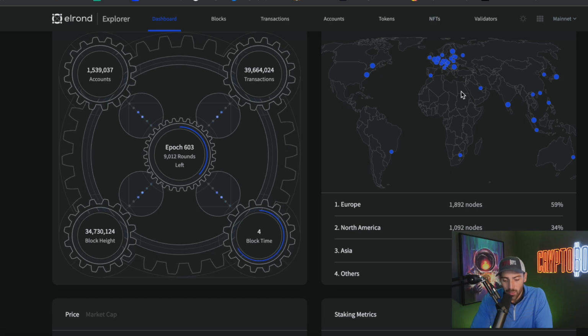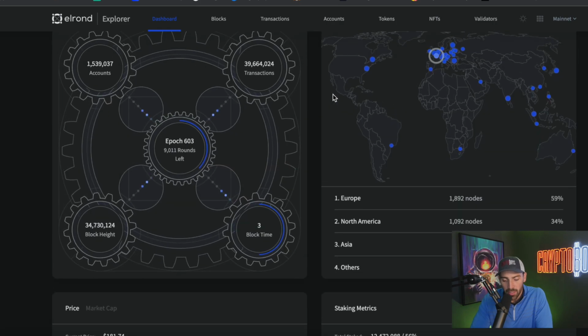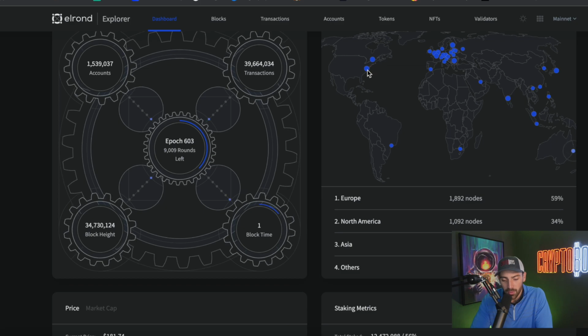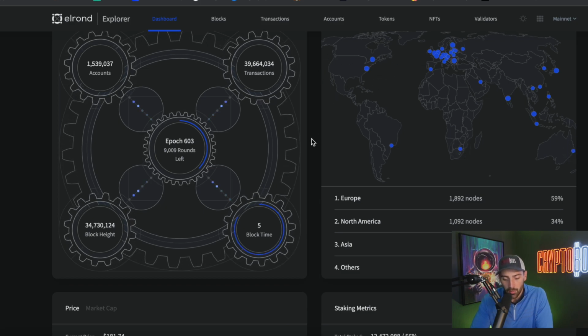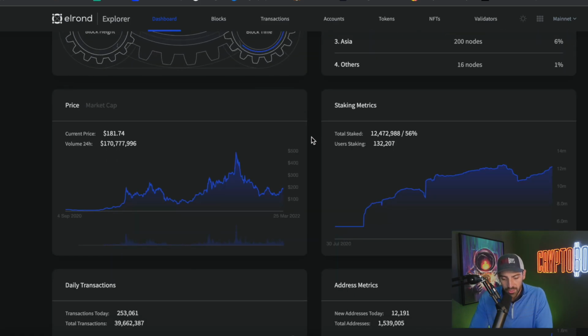Europe makes up about 60% of all of the node validators. North America making up about 34%. It looks like there's 2 little dots here, so that doesn't look like 34% to me, but maybe these are incorrect, or maybe they're just quiet right now. Who knows? But it is really, really cool to see that. The staking metrics are here. Total staked at about 12 million, 12.5 million.